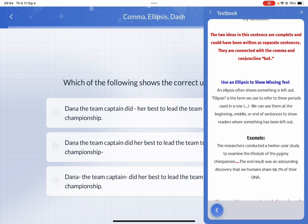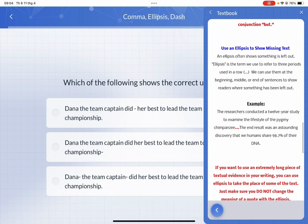Ellipsis here shows, kind of like, where something has been left out. For example, researchers conducted a 12-year study to examine the lifestyle of pygmy chimpanzees... The end result was an astounding discovery that we humans share 98.7% of their DNA.